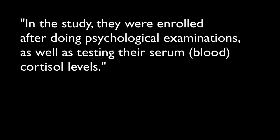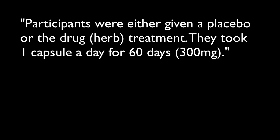Now, in the study, they were enrolled after clinical examinations and lab tests. They wanted to see their blood levels of cortisol. They gave them a generic psychological stress questionnaire, and they were either given a placebo or the drug treatment group. And they were taking 1 capsule a day for a period of 60 days. In the people that got the herb, each capsule had 300 milligrams of high concentration extract from the root of ashwagandha.